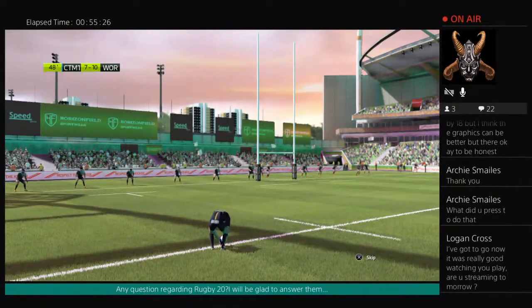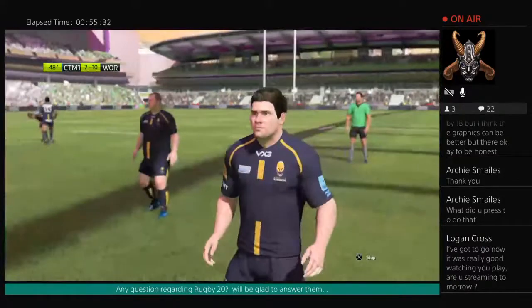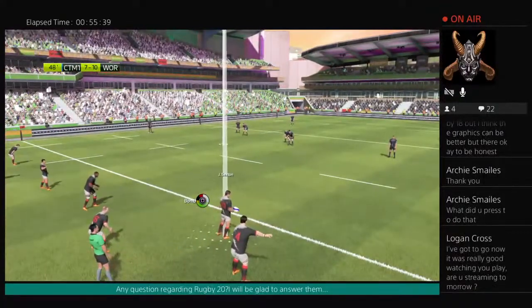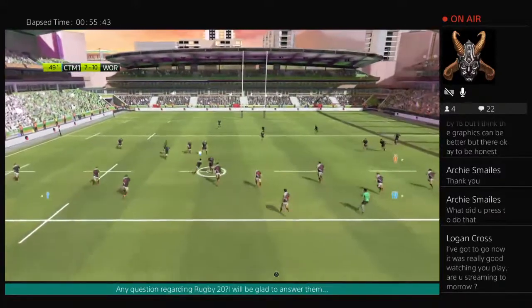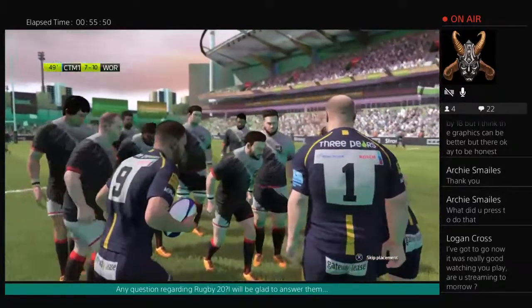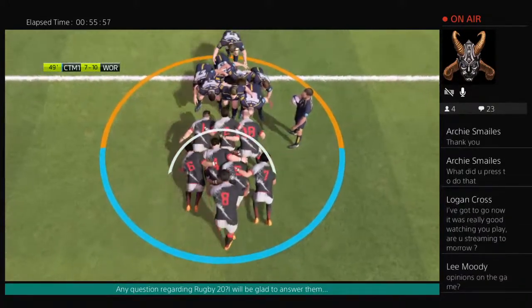I get the impression the momentum has shifted totally. Another missed kick. Like I say, on pro level, but inexcusable, because now I only need a drop goal to level up. And okay, that didn't travel 10 meters. So I'm making silly mistakes at the moment. And I say the scrums are impossible to win on pro level.